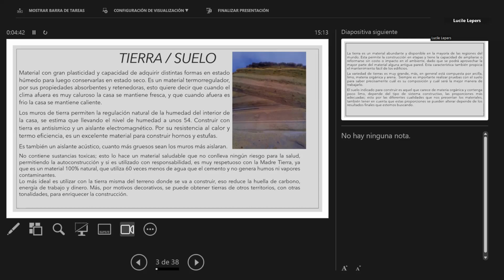It's very helpful with the temperature. When outside is very cold, inside is not going to be very cold because when you have big walls, the material absorbs the warmth or the cold and helps to level the temperature. Also, the same happens with the humidity. The walls can absorb the humidity and let it go. So they level the temperature of the places at 54 degrees Celsius, which is a very good level of humidity for humans.